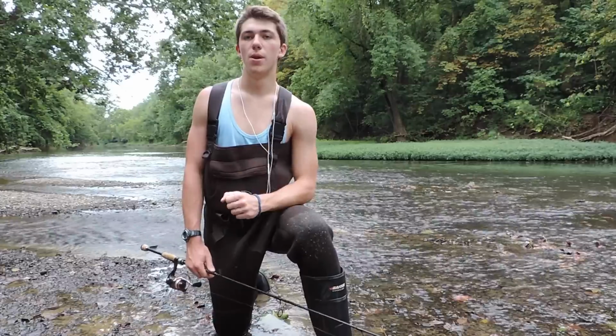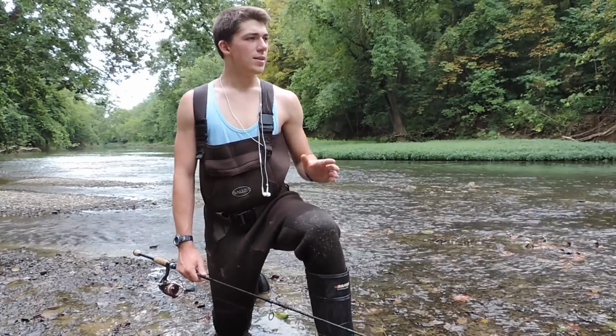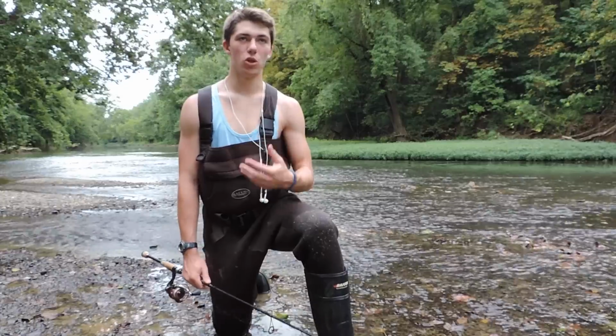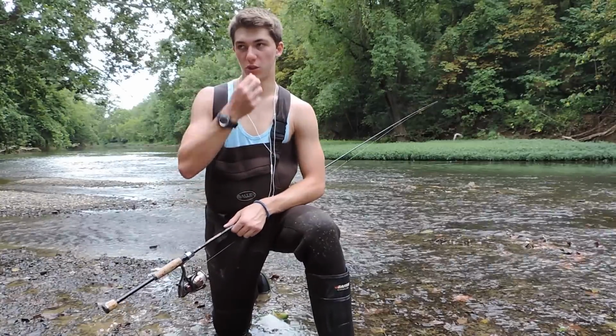But this is my second time wading the river. This is the farthest I've been to. Temps are in the high 70s. With humidity, it's probably around 84 or something like that. It's really, really humid. It's thick. The air is real thick right now, and that can sometimes turn off the smallmouth fishing.